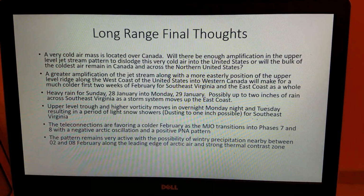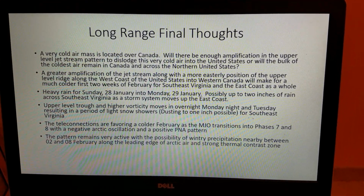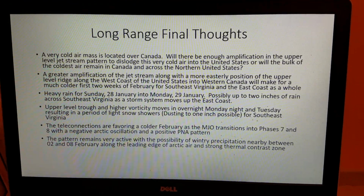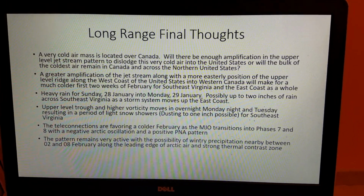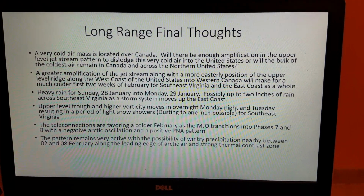So here are my long-range final thoughts to wrap things up. We do have a very cold air mass across Canada. Now the question in the long term is, will there be enough amplification in the upper level jet stream pattern to dislodge the cold air into the U.S.? Or will the bulk of the coldest air remain in Canada across the northern U.S.?